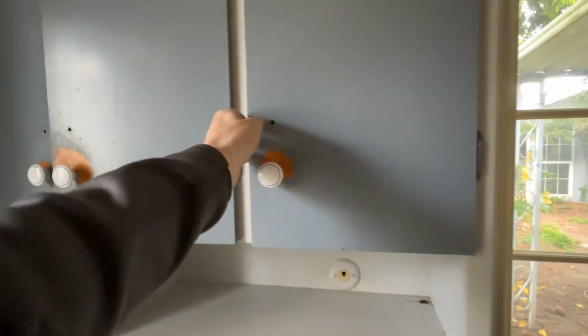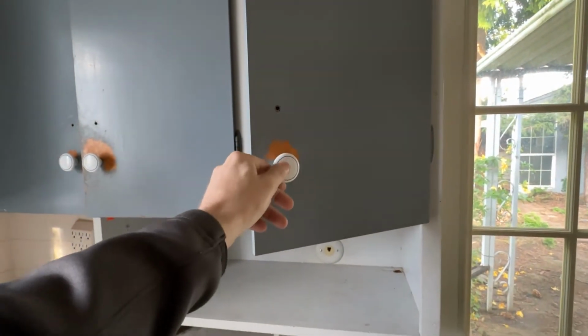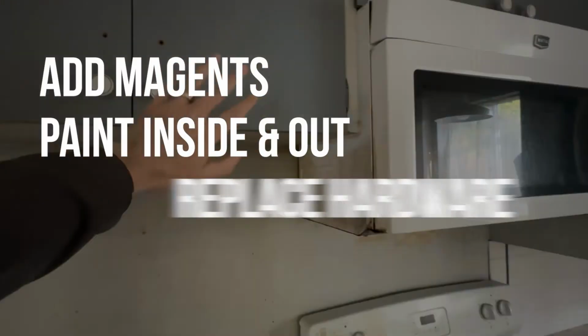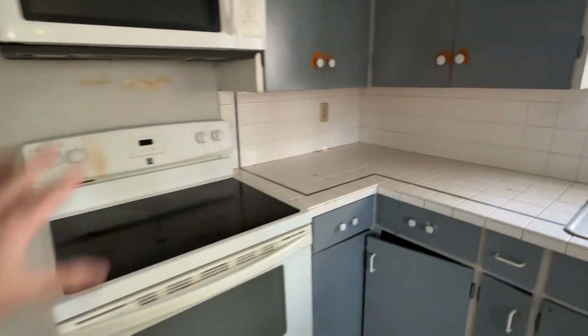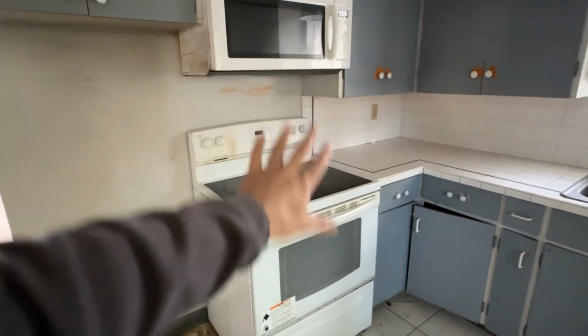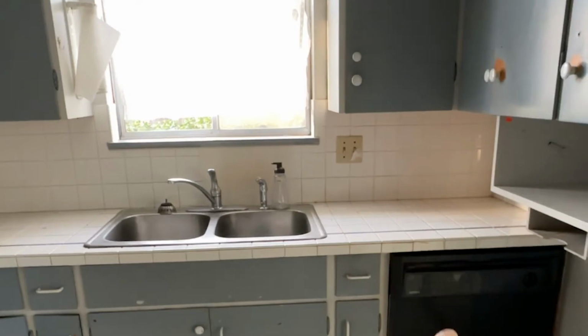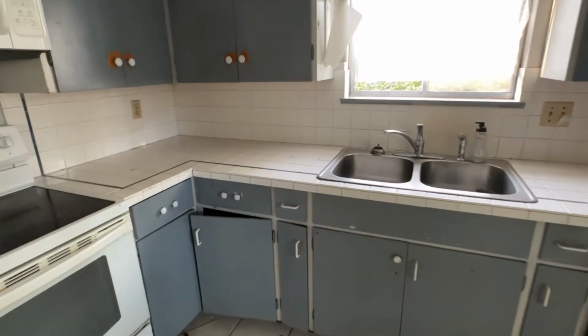Paint them inside and out, put some new hardware on here. I don't think they're too terrible, but maybe adding some magnets here and there, and paint and hardware. For sure, we're gonna need an appliance pack. These are disgusting. So we'll want a new appliance pack and then a matching dishwasher. So new stainless steel appliances, no fridge.